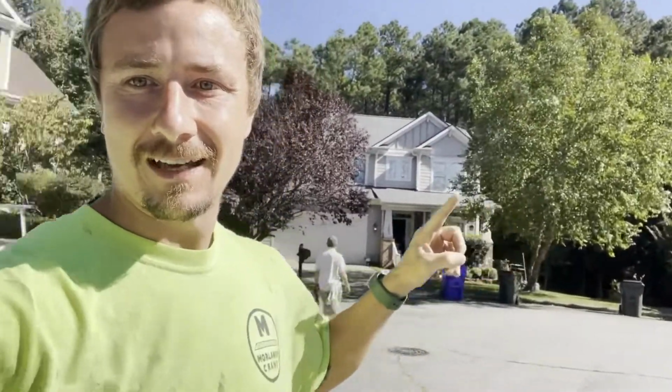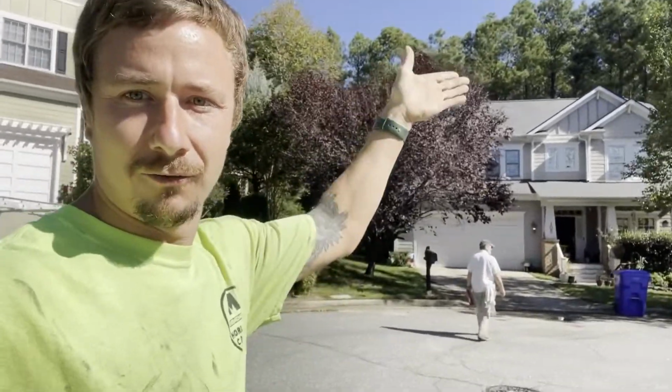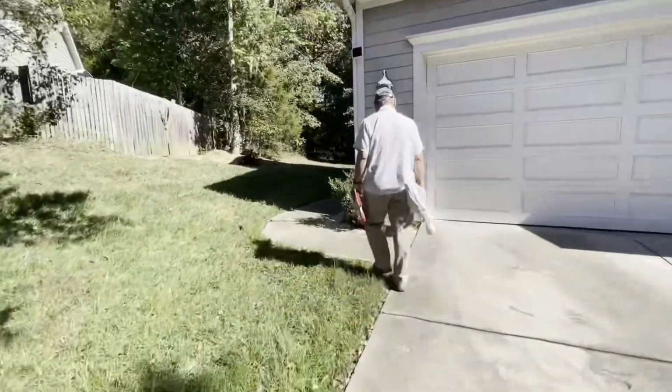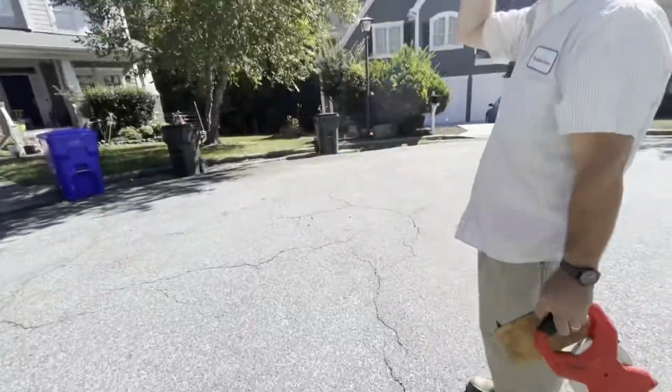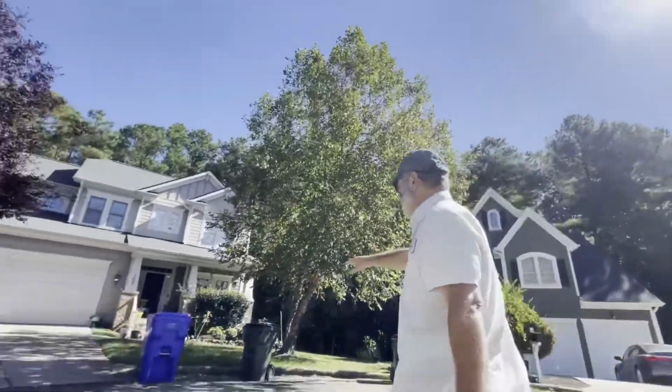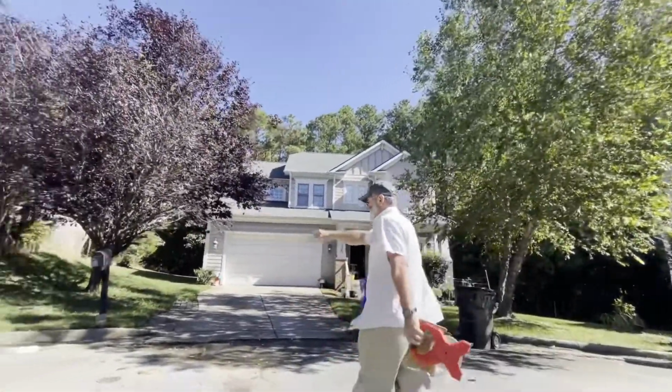Here, looks like it's this house right here. We're gonna have to reach over top and drop it in the backyard. Let's go check it out. I'm gonna go into their garage and I'll back right up to where we put that record out. It's gonna be good to go.